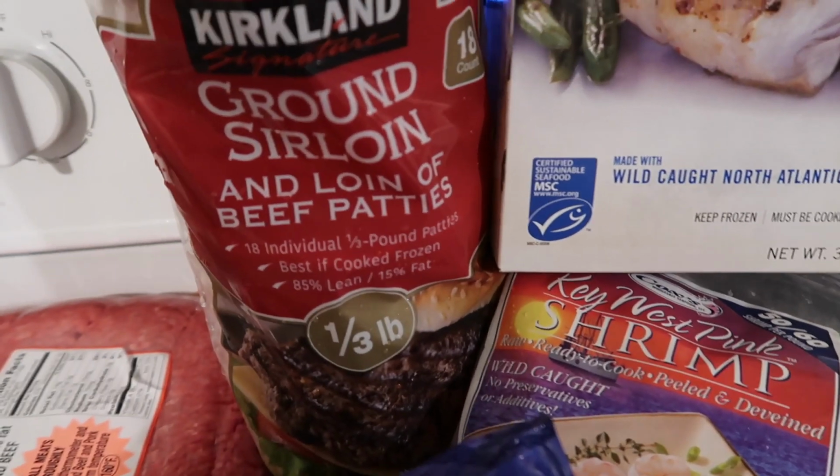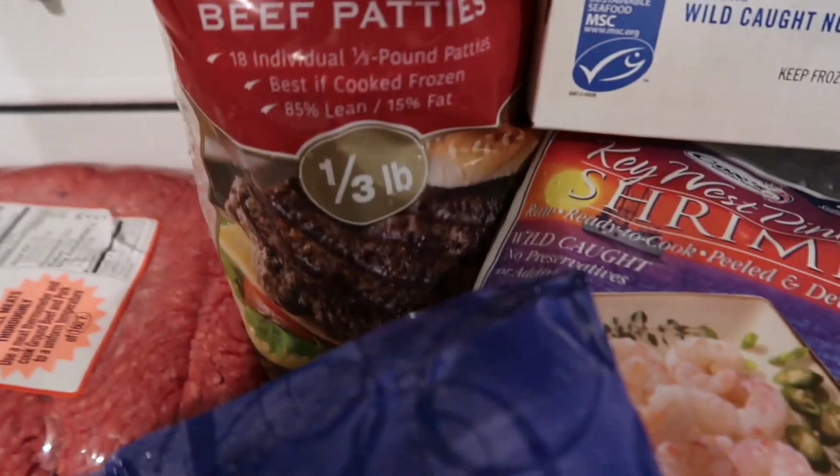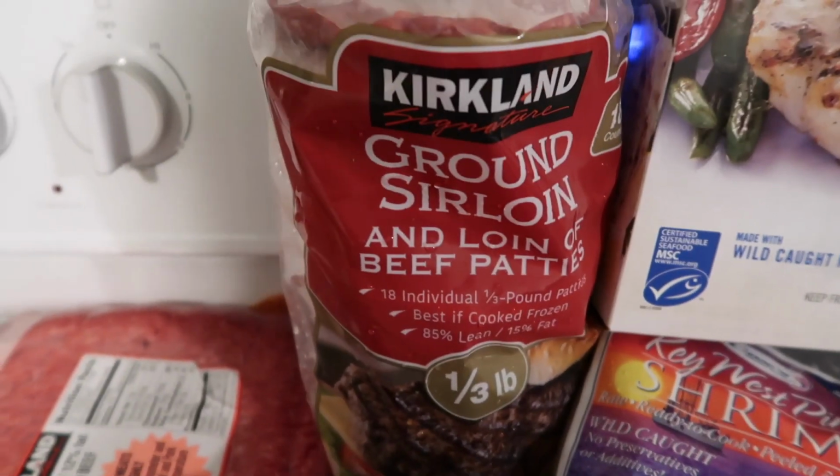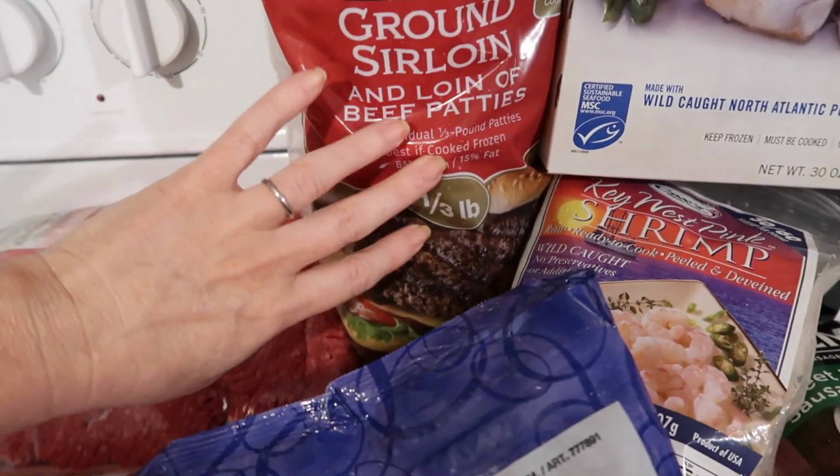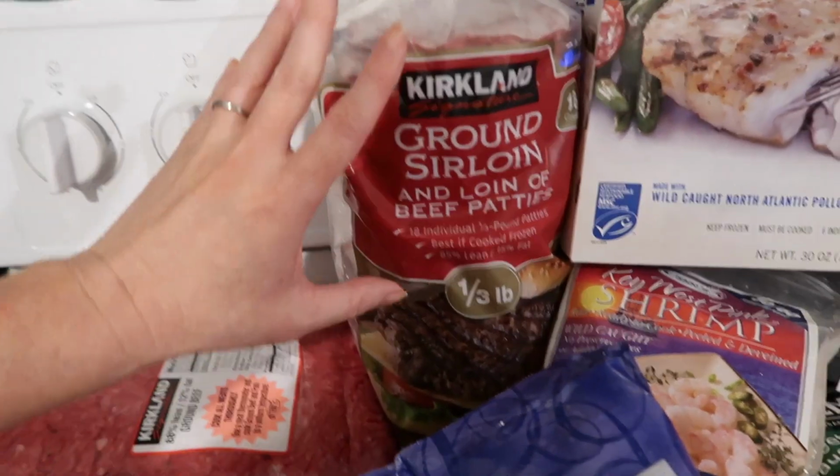We also got some ground sirloin patties. This is 18 in there, 1/3 of a pound patties for $19.49. And these are great to just have on hand to stick a burger real quick, like in the indoor grill for lunch, things like that.